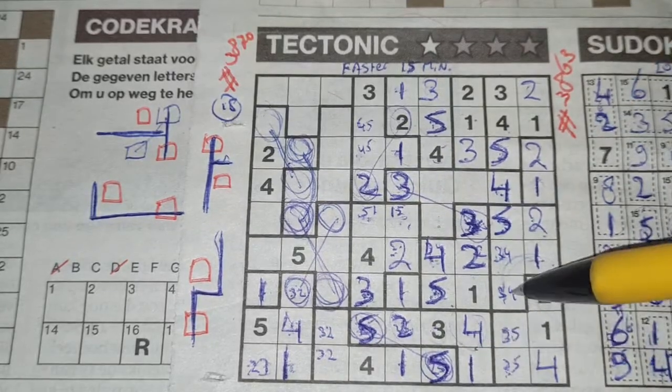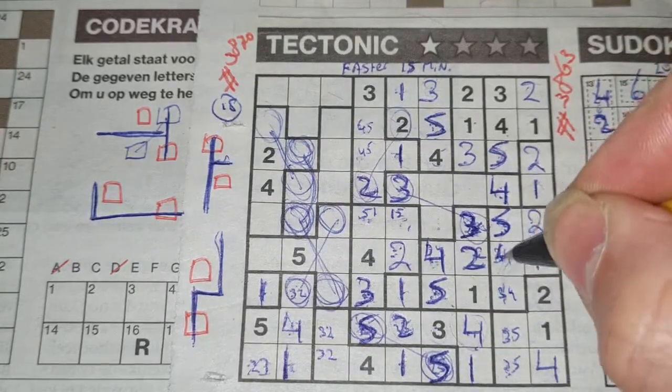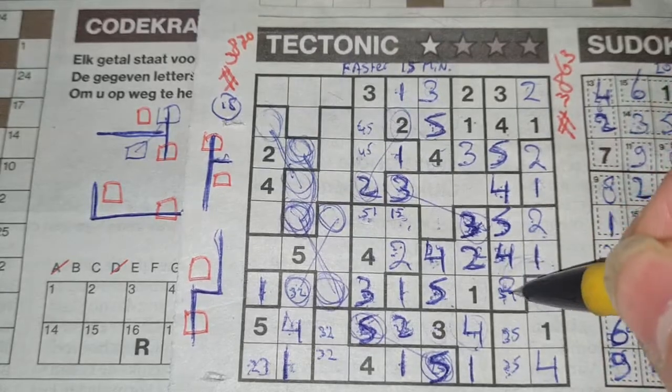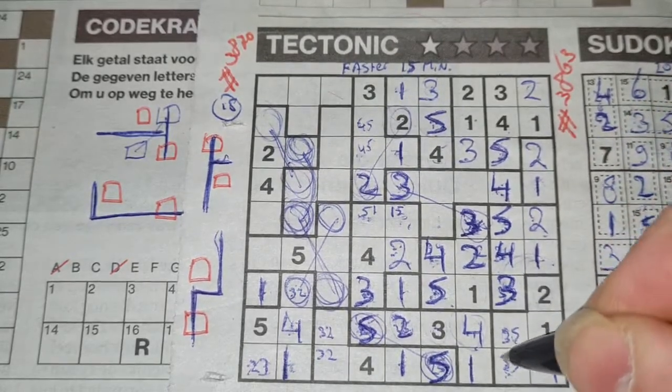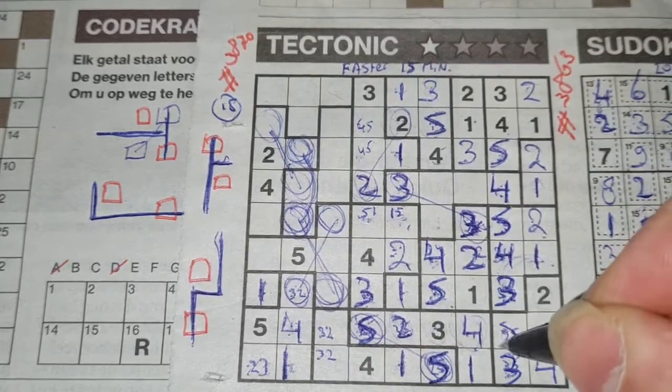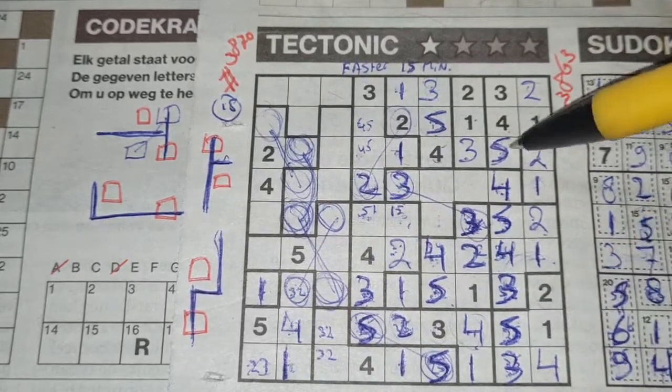Now we have a 4 there, so this box can't be 4 anymore. That box should be a 4 and this box should be a 3. Now we have a 3 there, so this box can't be 3 anymore. That box should be a 3 and this box should be a 5.